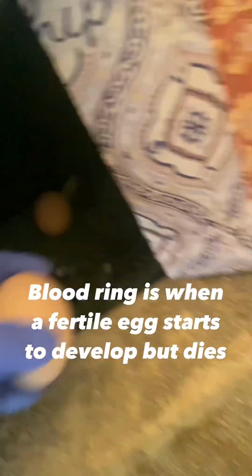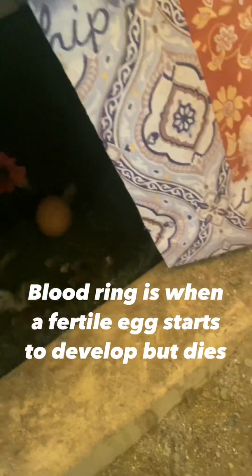So after you get some eggs from eBay, let's say they arrived all safely, you still have to incubate the eggs and see if the eggs are actually fertile, see if the eggs will develop. And that is also another big risk you have to keep in mind when you're buying shipped eggs, that not all of them are going to be fertile. If they are fertile, some of them might develop blood rings, and that's not good either.